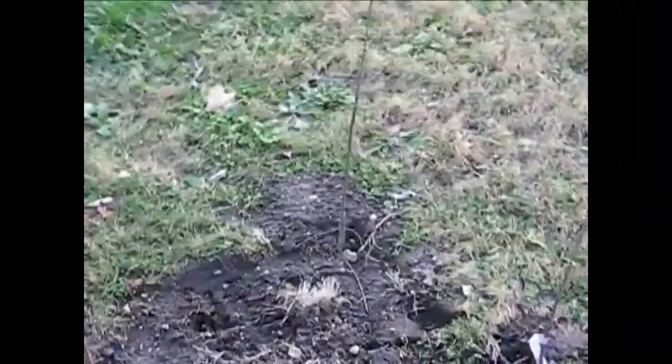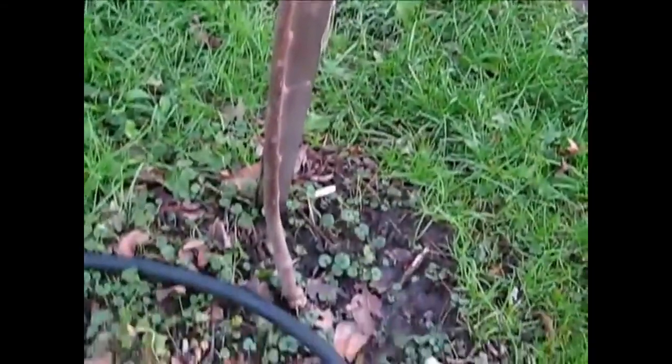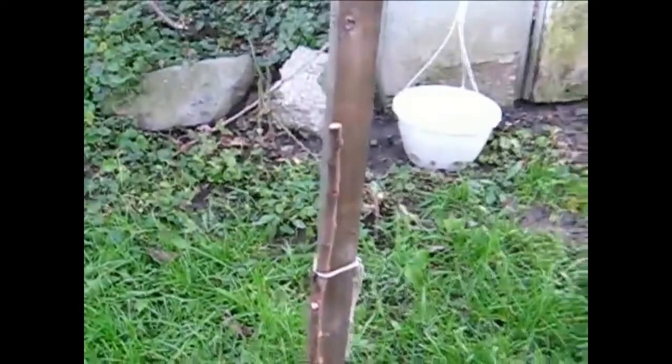See this one here? Now this one concerns me. It's like a whip, but nope, it's green. I ain't worried about it. It's perfectly green. It's turned green after this weather hit it. This rain. Now, this right here, that is a beautiful Granny Smith. And this one here, tied to the pole, is a crispy Honeycrisp apple.